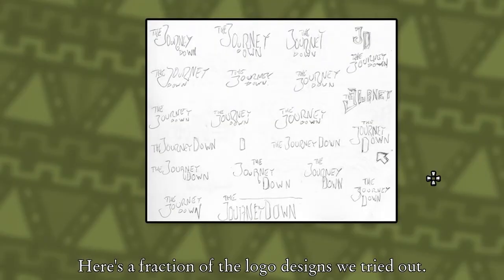Here's a fraction of the logo designs we tried out. So, a fraction of the designs. Goodness knows how many there actually were and they were thinking about doing. These are really cool to see how a logo of a particular game comes about, because the logo is one of the main selling points. If you see a logo and a thumbnail and that entices you to buy the game, then yeah. Personally, I think a logo and a really attractive thumbnail will have me curious and make me click on it, let alone download the demo and buy the game.